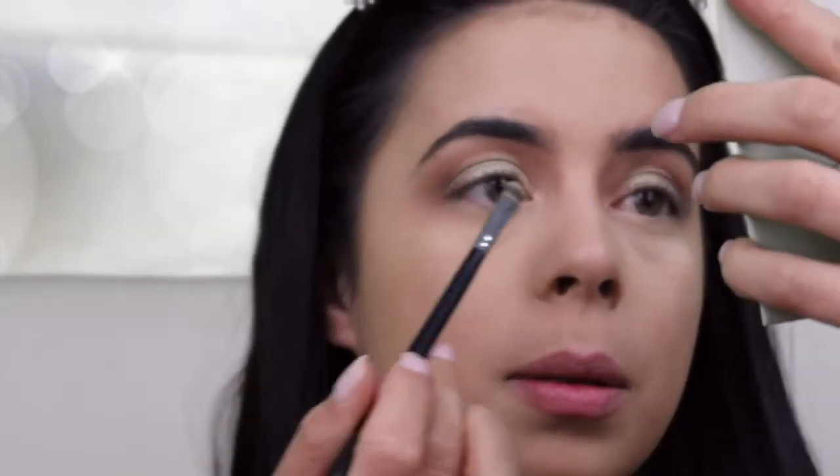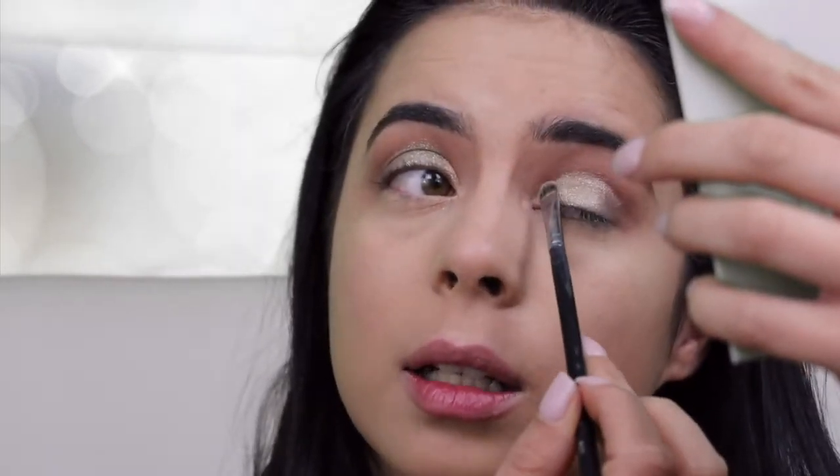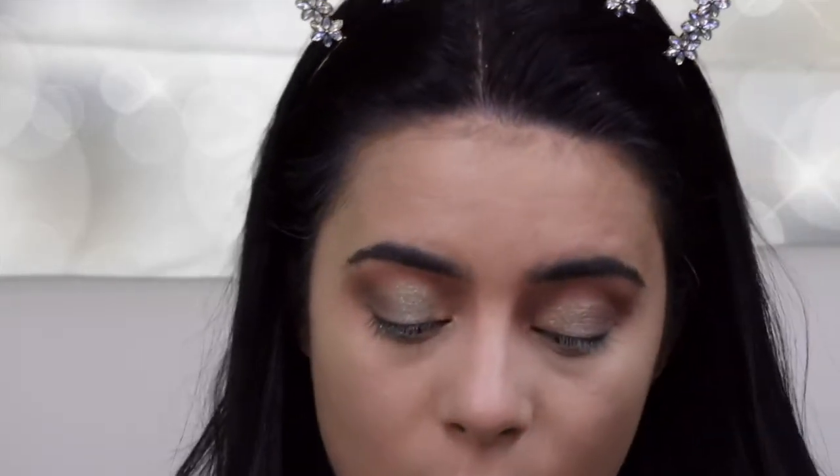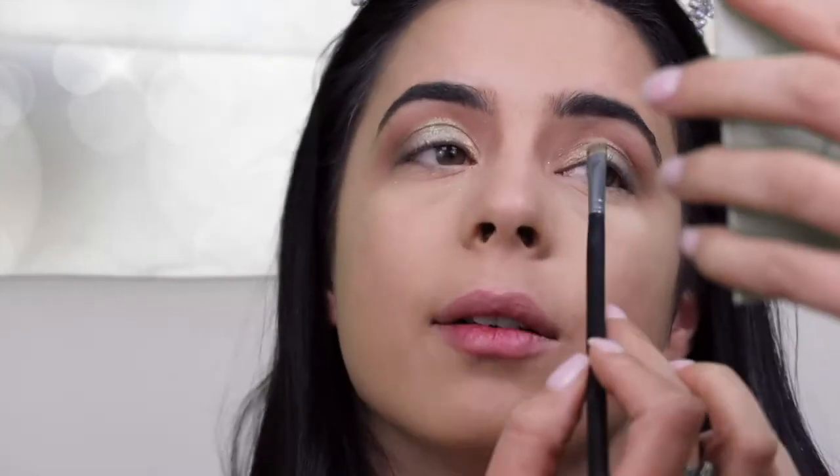Oof. Do you see that? Oh yes, that is exactly what this look needed. Wow. That is a beautiful shade. See, these are the Pure eyeshadows I know and love.